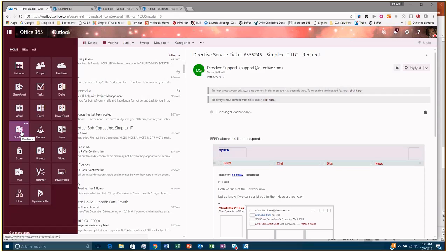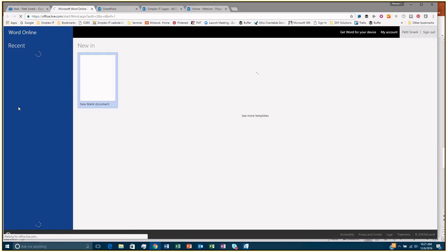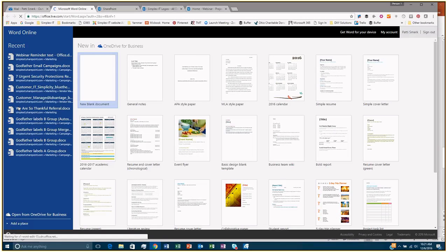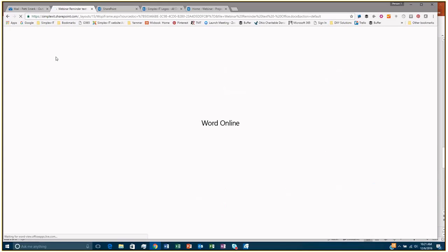But if you didn't install it, or if you didn't want to install it, you can still access it from this portal. So here I can go into, maybe Word and create a Word document here, assuming that I don't have Word installed on this computer, or if I just wanted a quick and easy way to modify it. And here you can see this webinar reminder text, which is the one that I just had open, is available here for me as well.